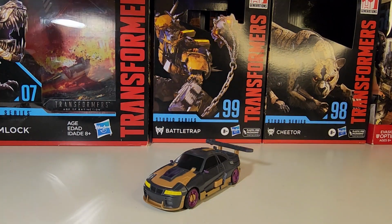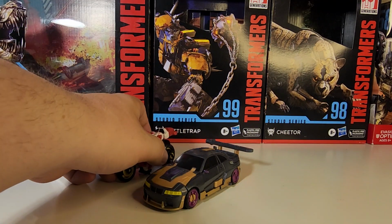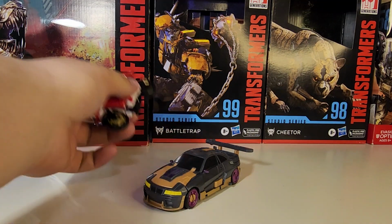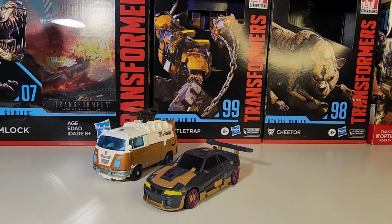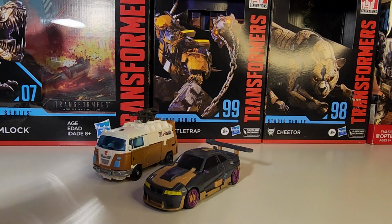But yeah, so anyways, that's how she scales with this dude in his robot mode and her vehicle mode. So yeah. Here she is next to our Studio Series RC, Core Class RC, excuse me. And we will take a look at RC a different day. And here she is with her box mate, Wheeljack. Senor Wheeljack, specifically. I cannot wait for them to come out with a Studio Series version of him, because it is going to be the most weirdest thing ever.